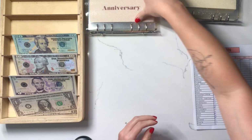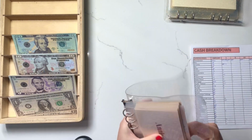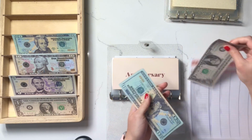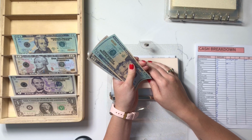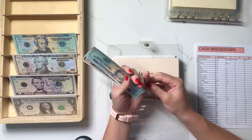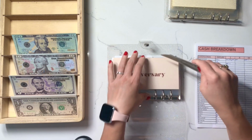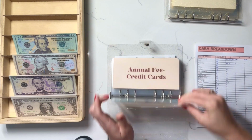Okay, and then next is on to my long and short term sinking funds. So first up is anniversary. It's gonna get $1. No, it's only a dollar, but a little goes a long way, and eventually by the time our anniversary is in October, I should have enough saved up. So anniversary now has 20, 30, 35, 36, 37, 38. Just gotta do little by little sometimes, and it eventually will add up.